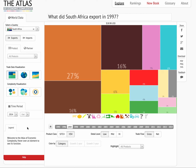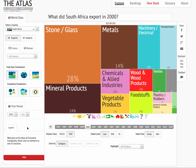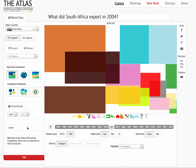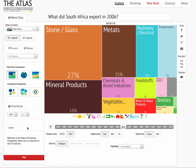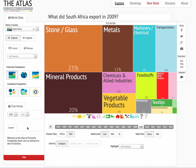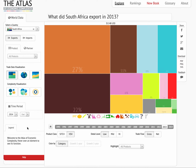We can see that stone and glass, that's like diamonds, gold, and platinum, remains almost top of the pile for a long time. Mineral products are like your iron ore and all that. Metals is like steel. So much is happening, there's quite a lot of change. There seems to be a big fight for the third and fourth places. I think now it starts to stabilize.